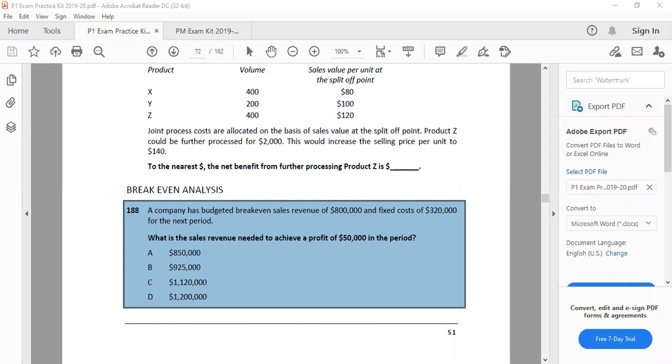Target sales is equal to 320,000 plus the profit of 50,000, divided by 40%. Check that. So 925,000.